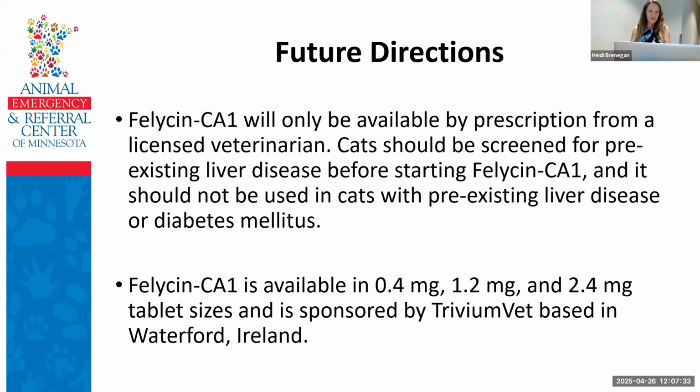So future directions. Feline CA1 or rapamycin will only be available, like I just said, from prescription from a vet. We're going to want to pre-screen these cats for liver disease, diabetes, severe kidney disease is important too. So we have to be a bit selective on which cats get it. And the tablet sizes, interestingly, will be 0.4, 1.2 mg, and 2.4 mg. Again, with our target dose being 0.3 mg per kg once weekly.